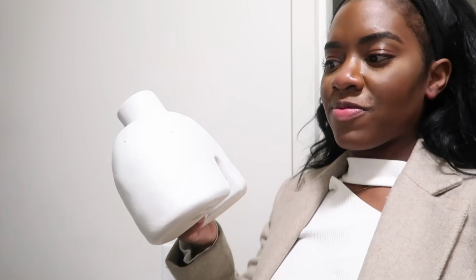It looks so greasy right now, but please ignore that, long day. But I wanted to share with you guys this vase that I picked up from Crate and Barrel the other day.